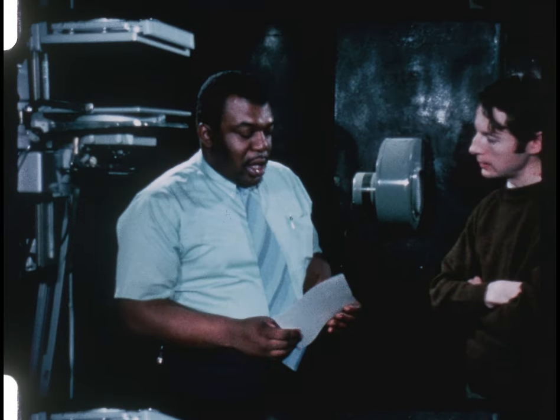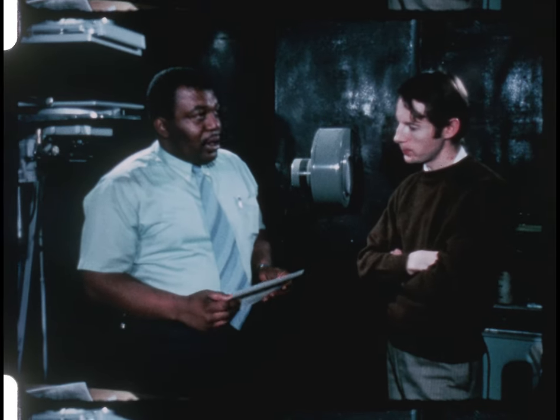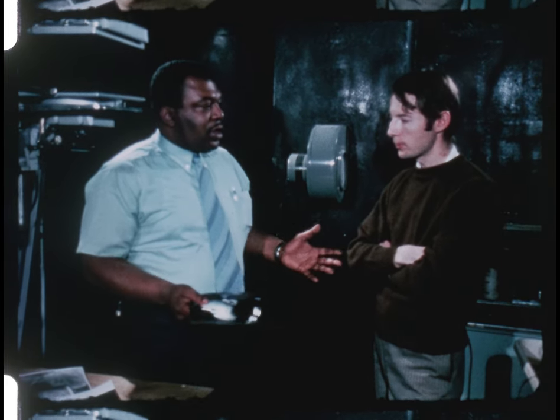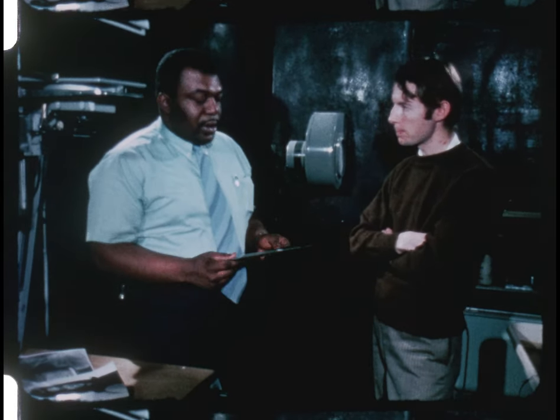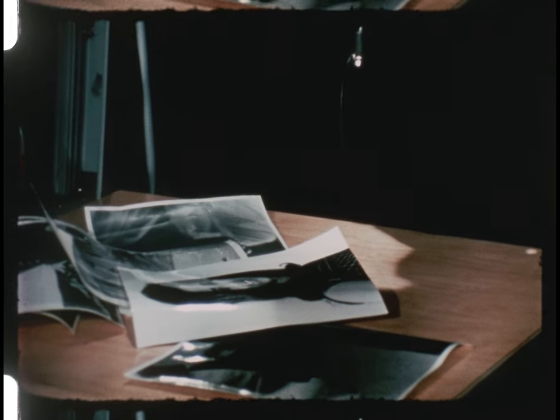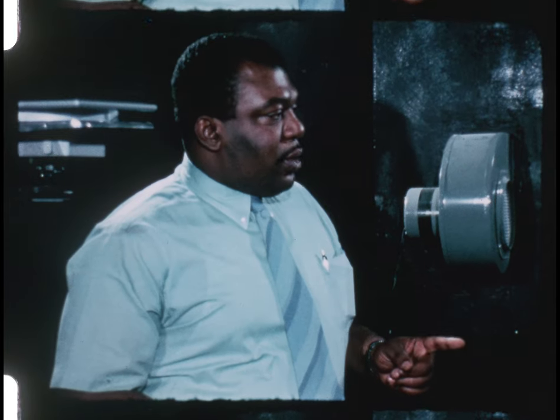Is to start a project in photography where youngsters in the neighborhood who aren't versed at all as far as the camera's concerned can indirectly learn photography, which can be a trade as a livelihood. But first and foremost, they get a chance to learn about their neighborhood.